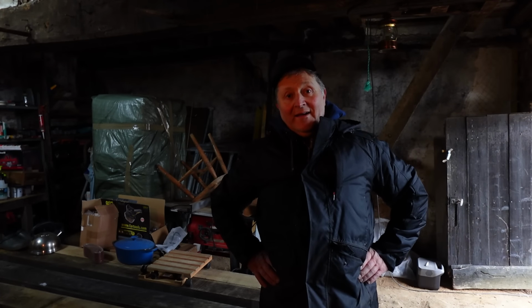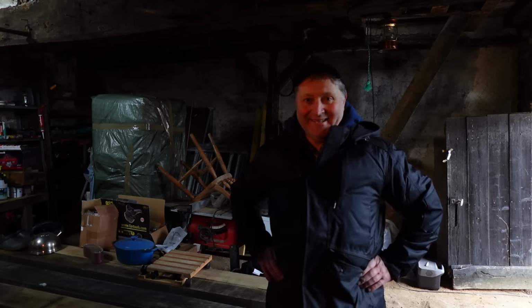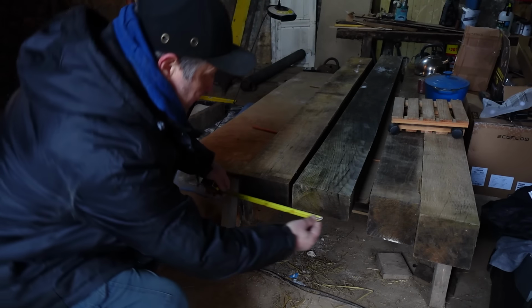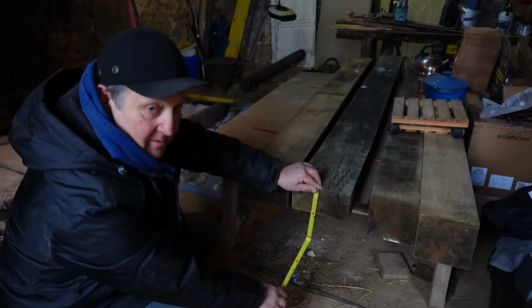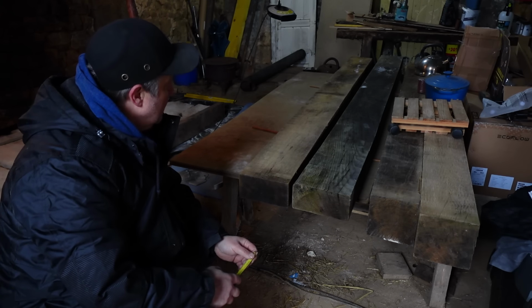And that's how I move huge timbers on my own. Move this, not so much this. Okay, it's great. Okay, 20, 8 inches, 10, which is 4 inches, 2.6 long.